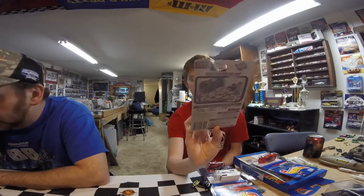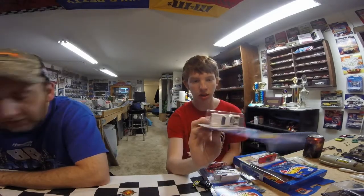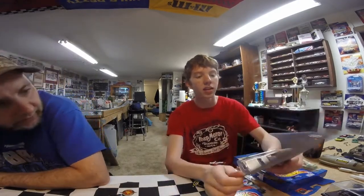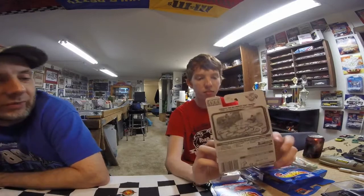Really cool piece of Hot Wheels work. Metal base, metal body. No, it's plastic. No, that's metal. Oh no, it is a metal base. The newer ones are plastic base. Really cool one to pick up. The newer ones don't have the wing on them anymore, and a different engine.